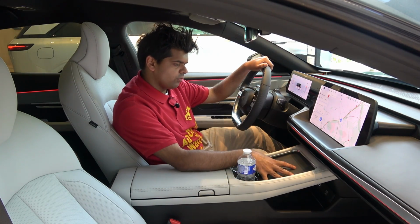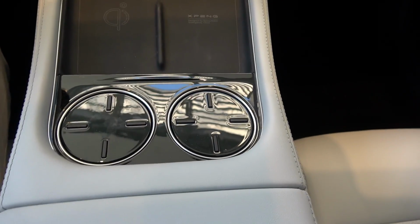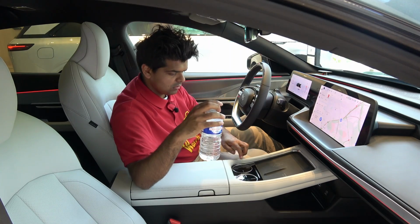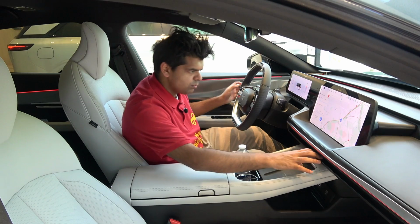Now you get a wireless telephone recharge right here. You get 2 cup holders right here, which go downwards and they can elevate back up if needed. It's decent. I like this kind of presentation actually. It's good. It's very nice. Simplicity, which boasts practicality.